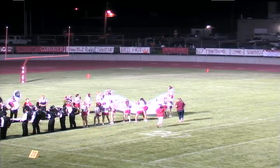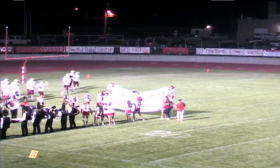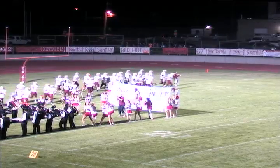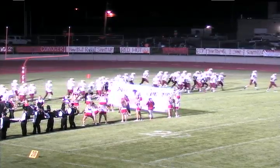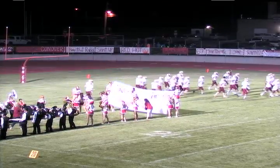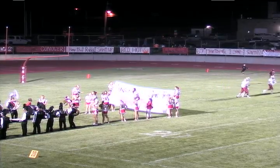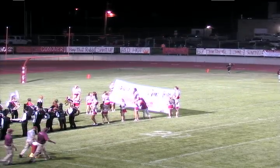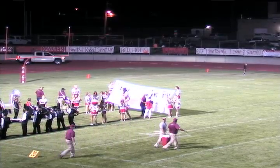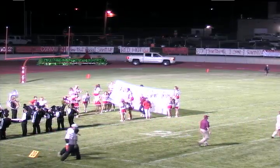Cam, I was just going through a couple of scores here, and one that surprised me just a little. I'd like your thoughts on it as well. Canyon View leads Richfield 21-7 at the half. Canyon View starting to put things together down there. Well, they should. I haven't seen Canyon View yet this year, but that's a good score, and I'm a little surprised by that one as well. That's at Canyon View. So they're at home at the half, but 21-7 is a decent lead right there for Canyon View.